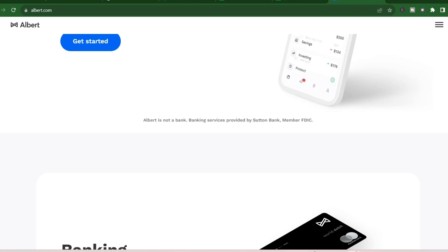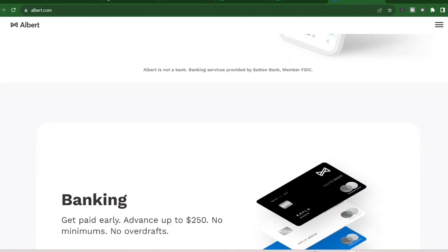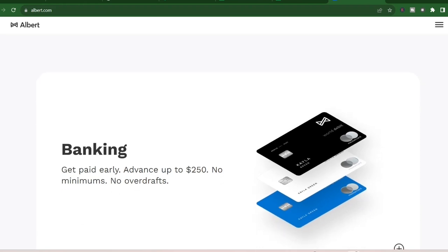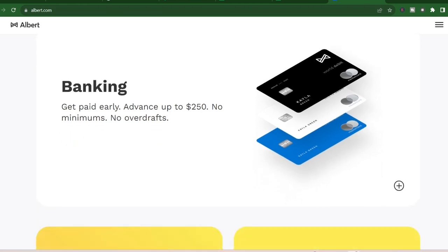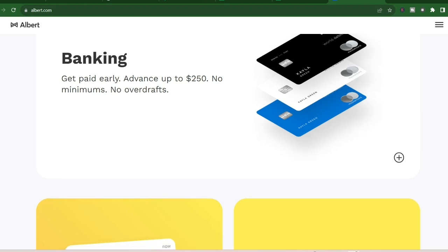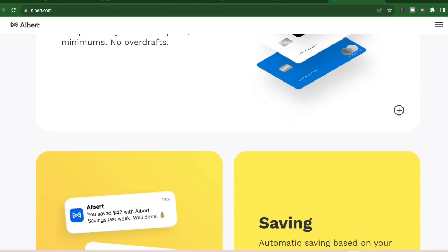The app targets users needing quick cash for emergencies, offering advances up to $250 without mandatory credit checks. Its AI-driven platform analyzes income and spending habits to approve loans instantly. With no hidden fees, Albert remains a top choice for borrowers avoiding traditional lenders.